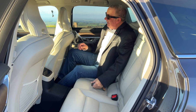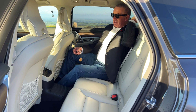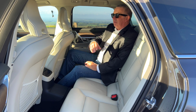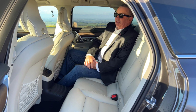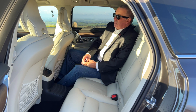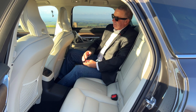Oh right, so there's actually a switch on the dashboard which will knock the rear head restraints down when you're reversing. Well, I don't see why you'd need it, because you have got the cameras and the reversing sensors and so on, so I'm not quite sure what it's for. Volvo in their wisdom will know, but it escapes me at the moment.